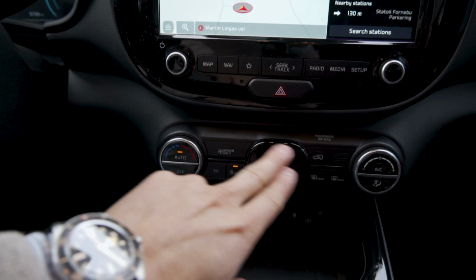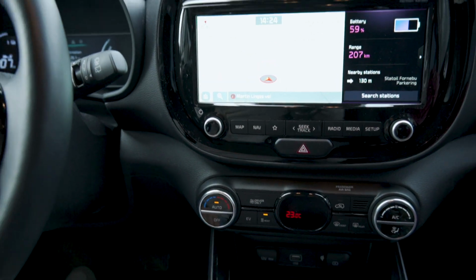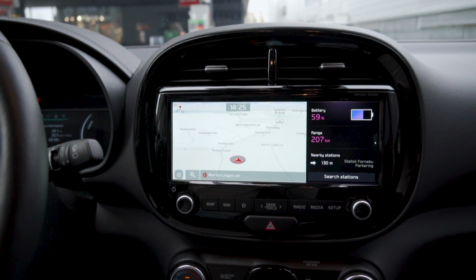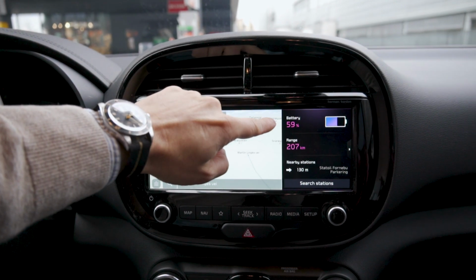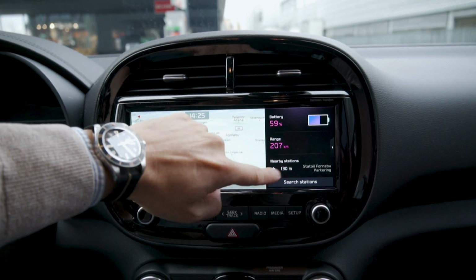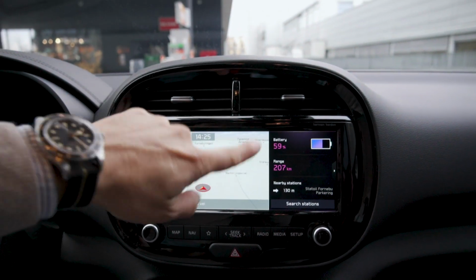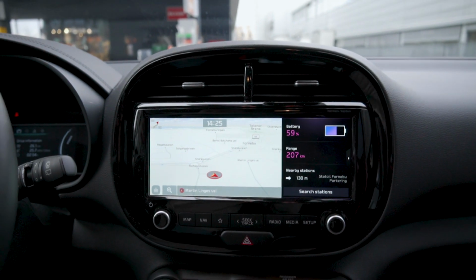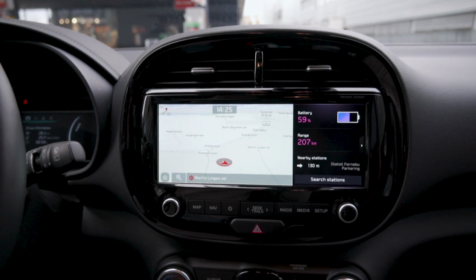They have huge real estate on each side of the map with the temperature. Here you have, thankfully, analog or hard buttons, so you have your own controls for the HVAC, and that is very, very welcome. Thank you so much, Kia. But yeah, so you have a state of charge readout here and also your range. So that is very, very nice. And you can also search for stations. So that is very practical. A lot of cars could learn from Kia because that is useful information to have either in the digital gauge cluster or here on the screen. So I do like that a lot.